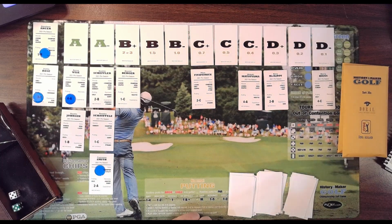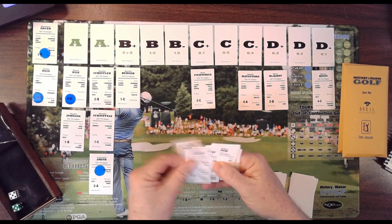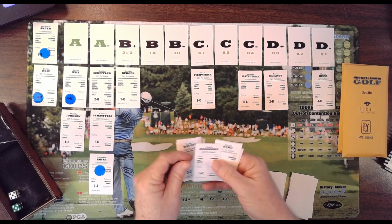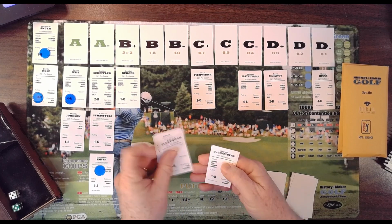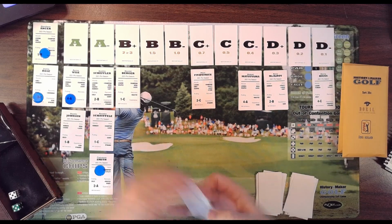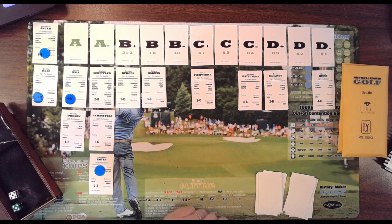So a 55. Ooh, all golfers contend with a B. So who we miss here? Cameron Champ, Bubba Watson, Collin Morikawa, DeChambeau. So some big names there. So they contend with a B. So a very slight chance they might make it into the TV round.